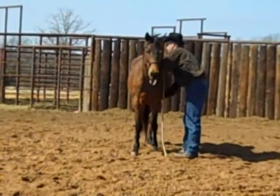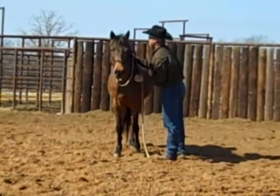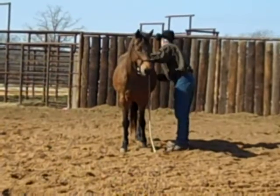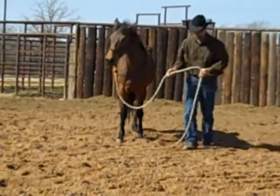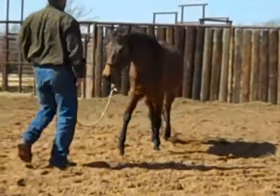Just rubbing in under her belly and all around, seeing how she copes. As you can see, she's doing really well, really keeping her feet still. Blinking and thinking about all that he's doing with her.